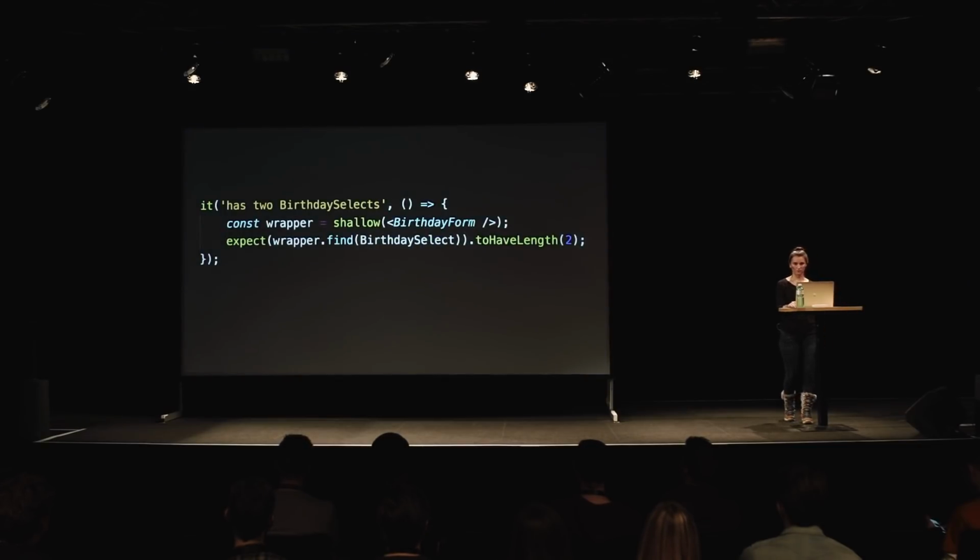So here's an example of using enzyme. It's this shallow method that you see on the first line.